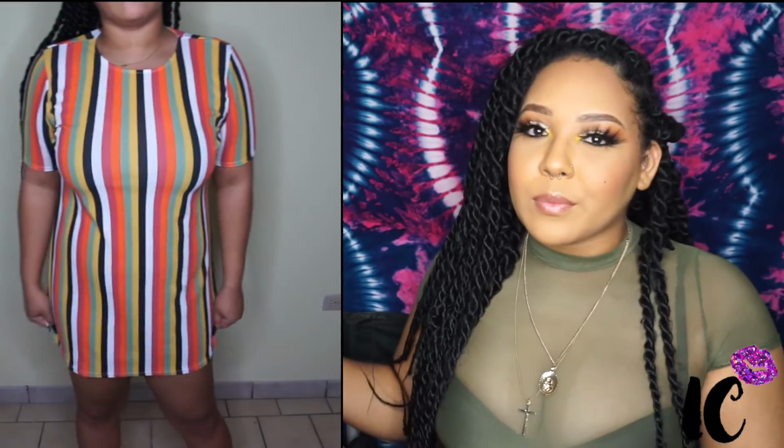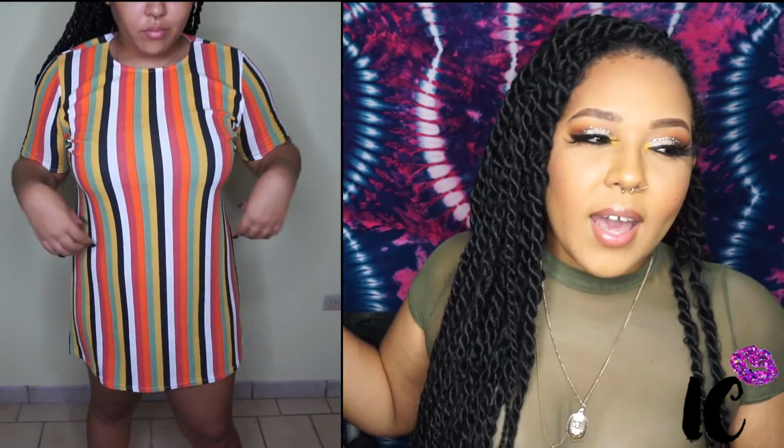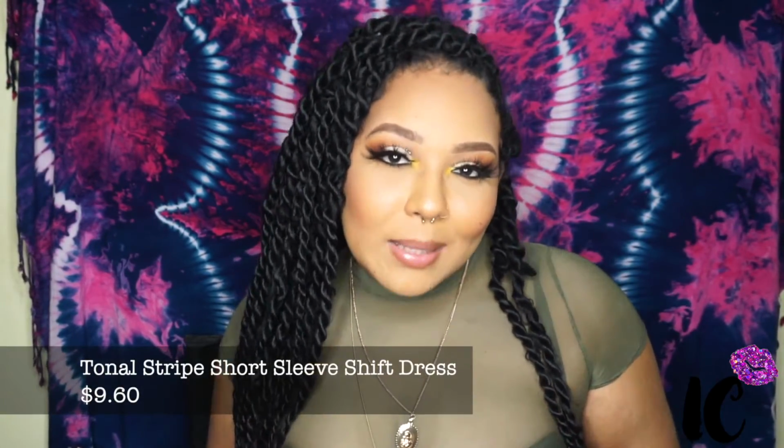Okay, so this stripe one, I think I got it in a large. It fits fine, but because my boobs are so big, it's a little close. You can see it because the lines kind of wave. The lines are wavy and bent because my boobs are so big. But otherwise, it fits fine. I like shift dresses. Even though I'm shaped like a little box, it's fine. It's so cute. They're comfortable. They come in handy. You gotta look for pants, you gotta look for a shirt. Put on a dress and you're good to go.